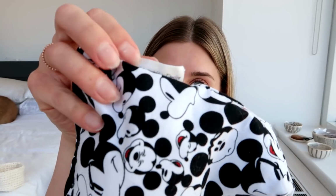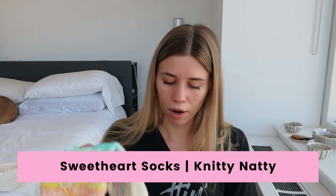The next thing I have, oh, you know what? I should have gotten a sock blocker for this, but I totally forgot to. I have finished one of my Sweetheart socks. So I have this still in my Disney bag from Molly Klein Design because I started these when we were in Florida. Actually, I didn't, but I thought that I was going to. So I have finished one Sweetheart sock.